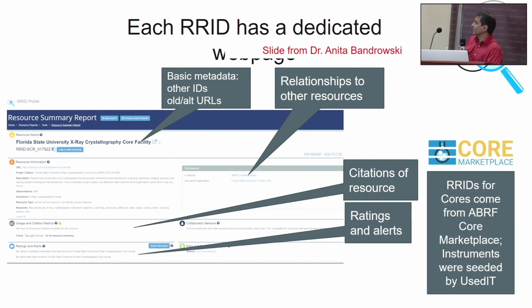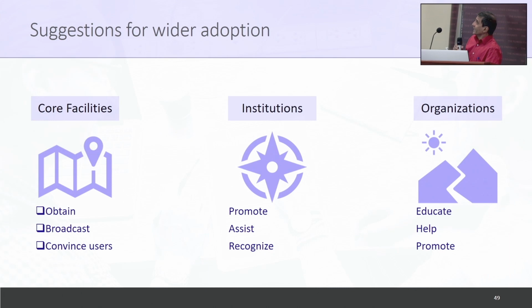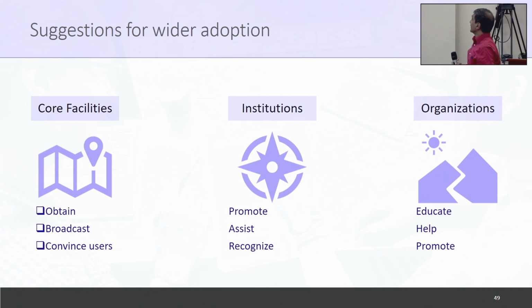Many of you librarians know what this is. Therefore, what is the suggestion we have? Most of the facilities should adopt this kind of open science RRIDs, keep them open to people, and we should broadcast. And institutions like libraries should promote this so that more people are aware of it and recognize it. And organizations like the ABRF, which I'm involved in, should educate people on how this could be useful and incentivize it.